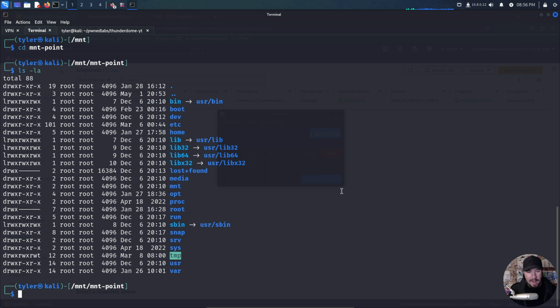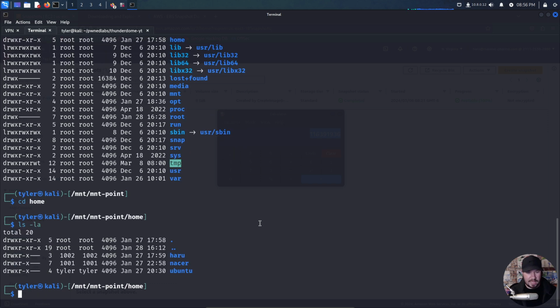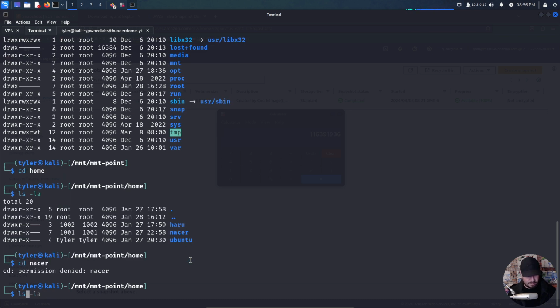But okay, now that we have access to this, you want to treat it like you do when you get initial access to any standalone VM. Let's cd home and see what users we have access to. We have Haru, Nacer, and Ubuntu. We already have access as Haru, so probably not too interesting, but Nacer is a new user we don't yet have access as. So let's cd into Nacer's folder.